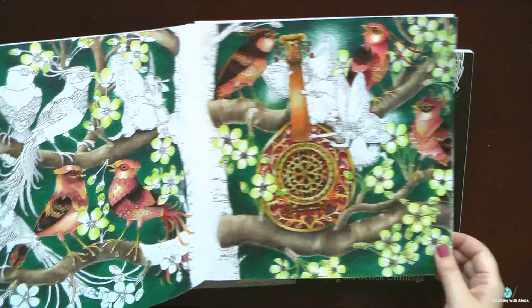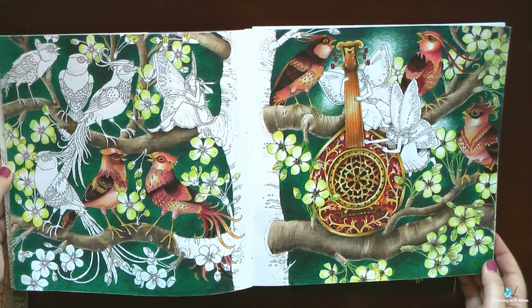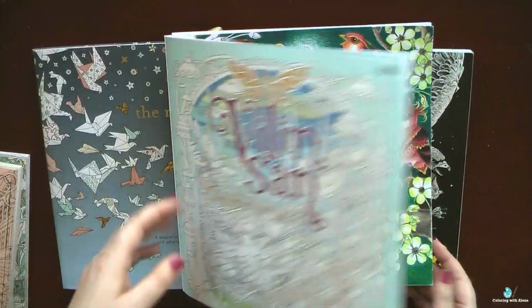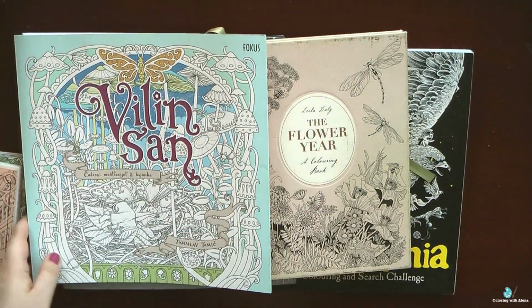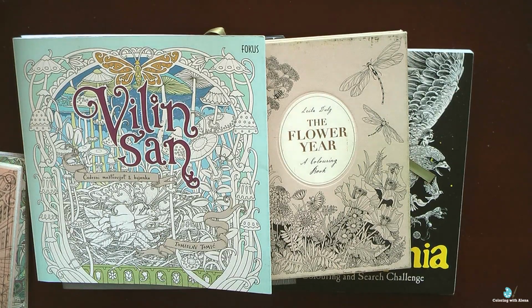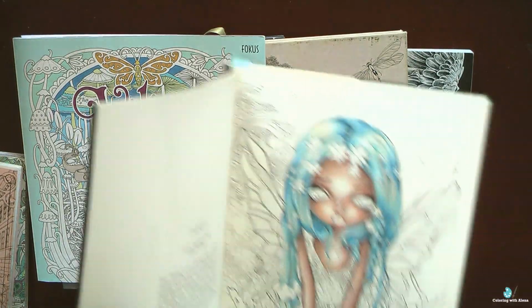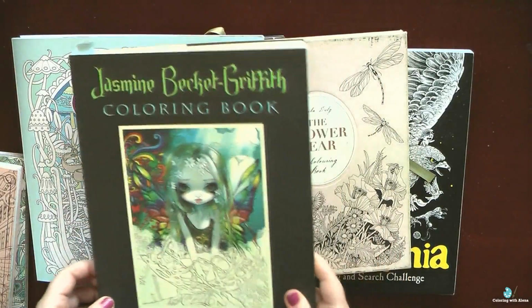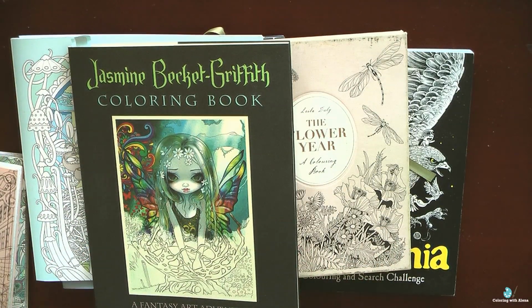I finally started Willing Sun, another spread, again a very time consuming project, but so far I really enjoyed it. And my last start in August was in Jasmine Becker's Griffith book, where I experimented with doing dark skin tone.